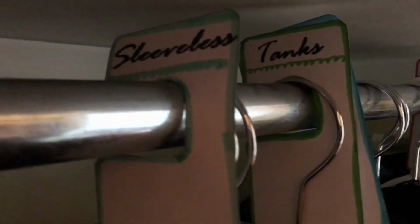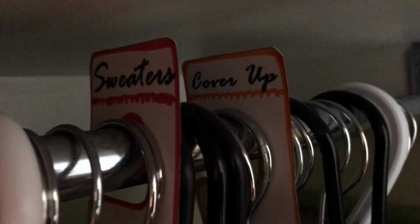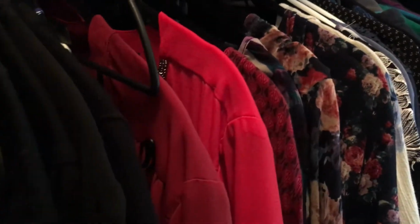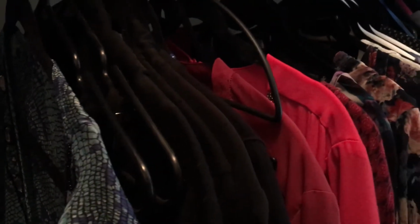So I organized by sleeveless, tank. Let's see what's in here. These two are very close. There we go. Blouses, sweaters, and cover-ups. And once I did that, I also organized by color. So you can see, I have all my reds together, all of my florals. So I did organize by color per section. So that's what I did. I need to make one more label right here, and this is all swimwear, so like swimwear cover-ups. So that was the second thing that I did.